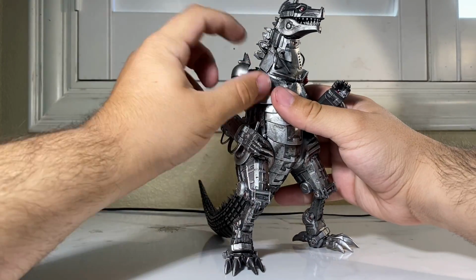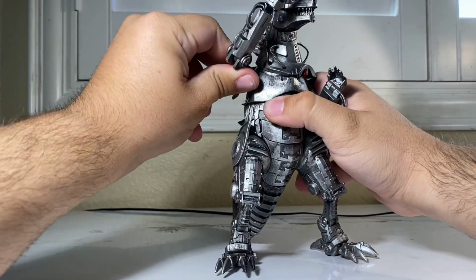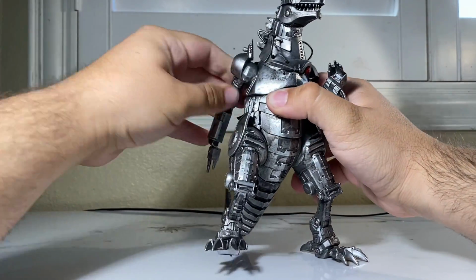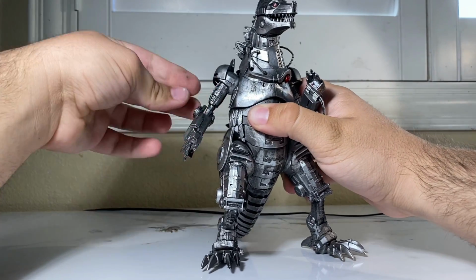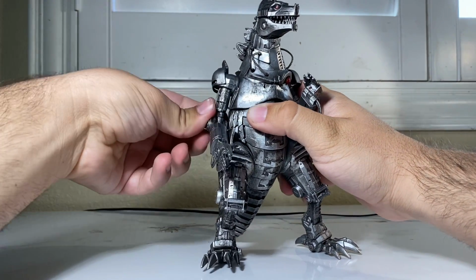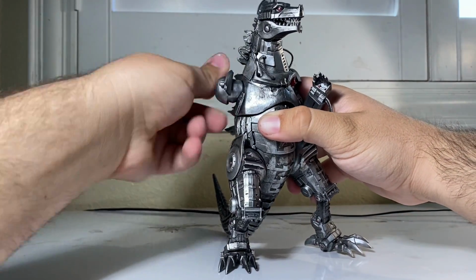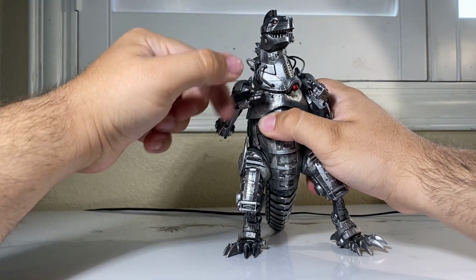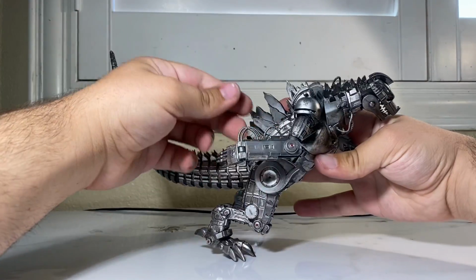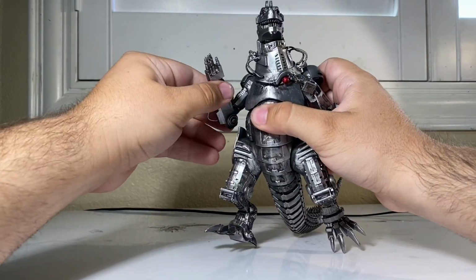So going down here to the shoulders. The shoulders have a nice range of movement. They're on ball joints right here, so you have in and out about that much. You can go out about that much, into the body. Rotation is full 360 degrees. Then you have a hinge right here at the shoulder, which gives you a ton of movement. Everything you're going to need for this.